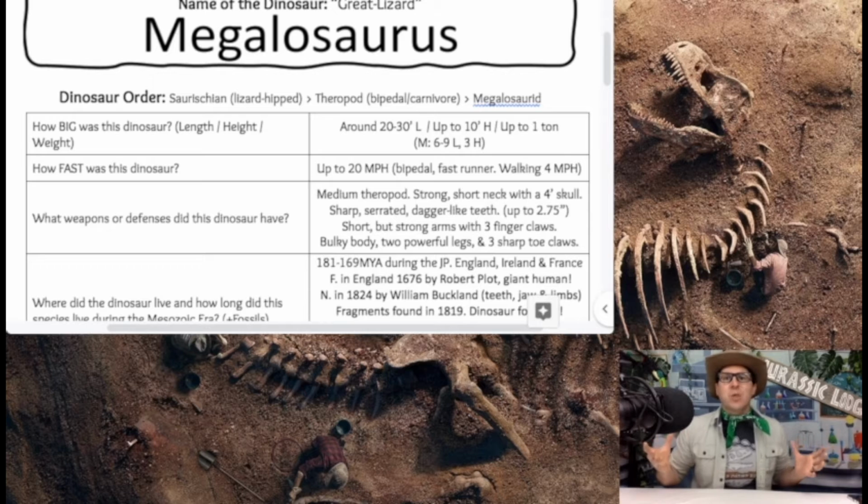Now, how fast was this dinosaur? I'm clocking the Megalosaurus at about 20 miles per hour, walking on those bipedal legs, 2 legs. It's a fast runner, and when it was walking, I even saw some evidence that maybe it went about 4 miles per hour when it was just walking around the conifer forest, living in its environment.